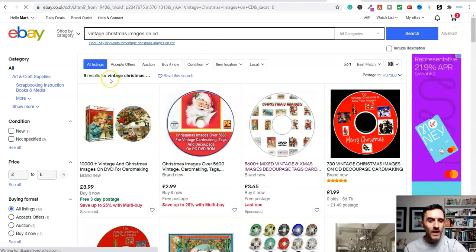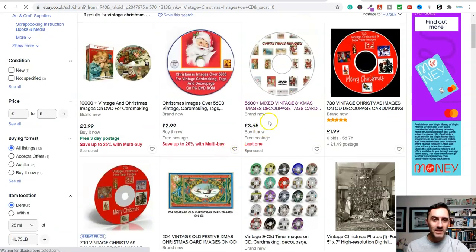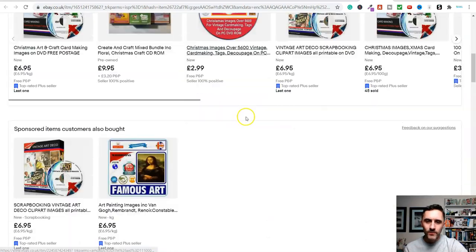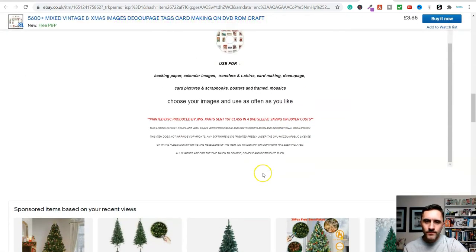So you can see we've got 9 results. Now it doesn't matter which any one of these you go into, they're all going to have this same thing. So let me open up this one here. And again, look, 5,600 mixed vintage and Christmas images. Now, scroll down here, you can see they've sold one. I mean, why they've only got one available left, I don't know. But if I come down here, let me share this with you. Excuse me, here we go, look.